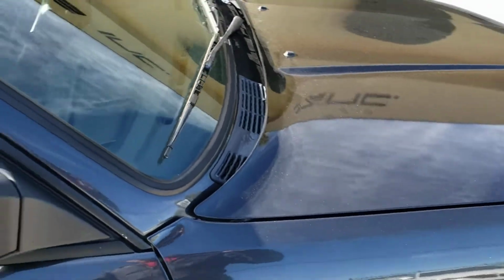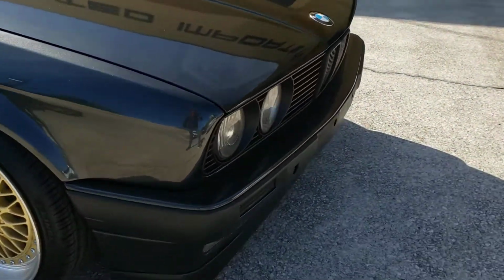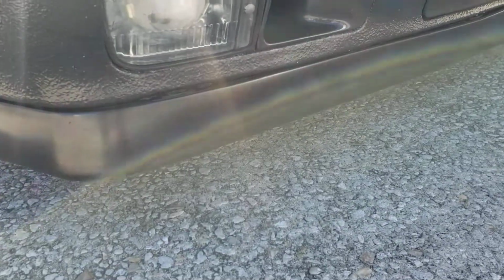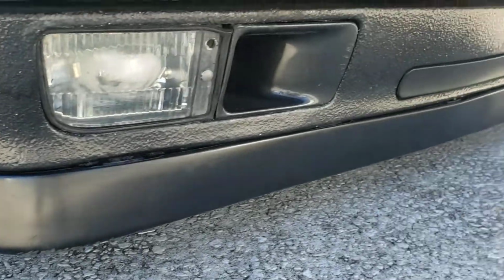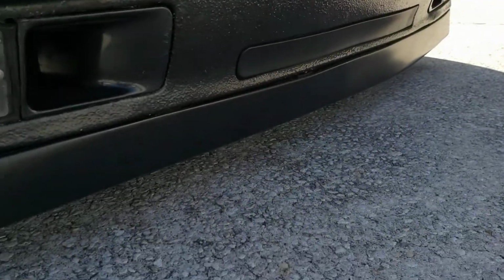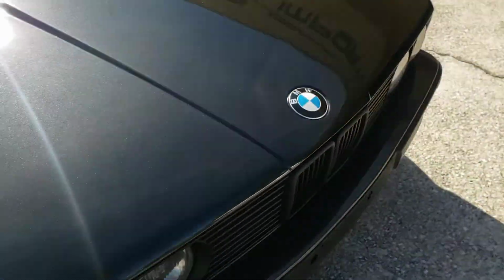I'm trying to remember what else I saw on it that I should mention. Oh, the front lip, it's got a couple of little places where it looks like it's not really flush, but it's holding on pretty securely. Also, the car runs very nicely.